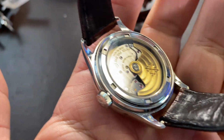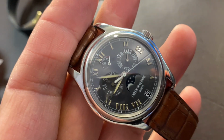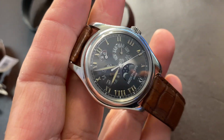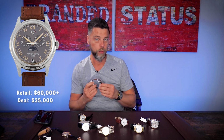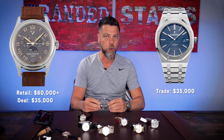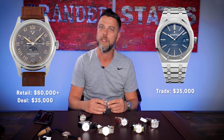Again, same beautiful exhibition back. This watch is an automatic. Probably the best looking dial on a dress Patek as far as I'm concerned. And for an annual calendar from a major brand, $36,000. Let me start putting this in perspective for you. A blue dial stainless steel Royal Oak today trades at $35,000. This is an annual calendar from Patek Philippe in platinum that trades for the same amount of money.